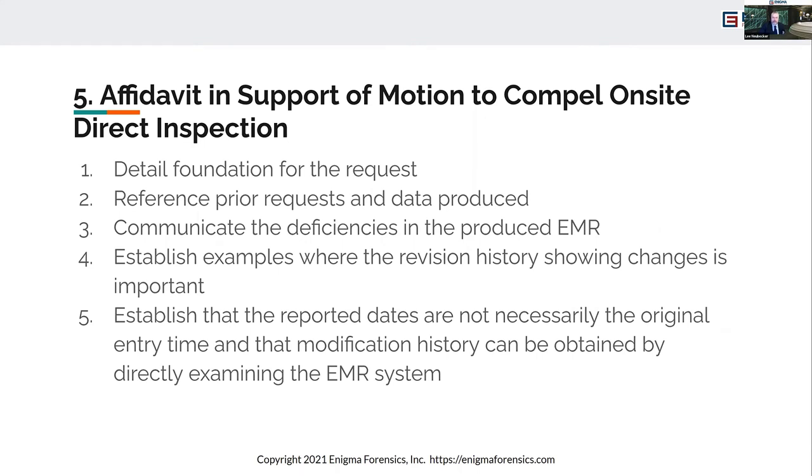So the affidavit that we're generating is typically outlining these deficiencies. It might be sharing exhibits that include the emails that you sent asking for the data. We want to make sure that we've detailed the foundation for the request, pointing out examples of what was asked for, what was produced, how that was deficient, and giving examples where the revision history showing changes is important. Specifically, the lack of when the records were actually created or last updated, and who updated them when, that information is very important. And it's often not in the initial round of production of EMR.